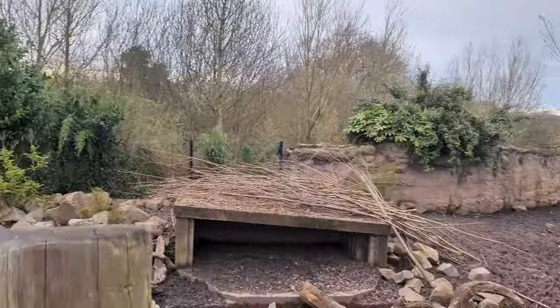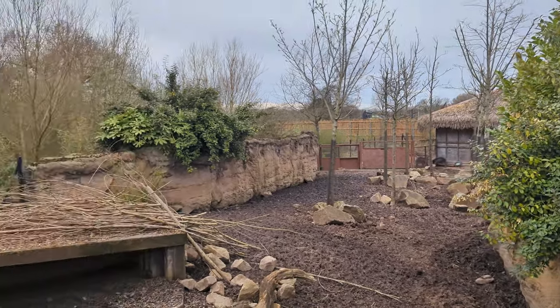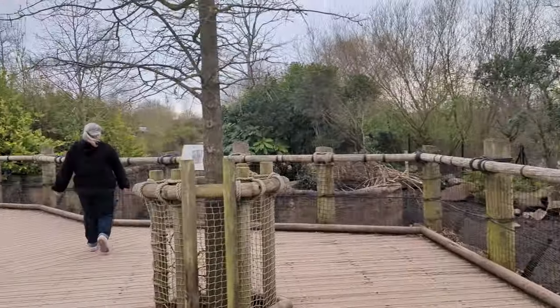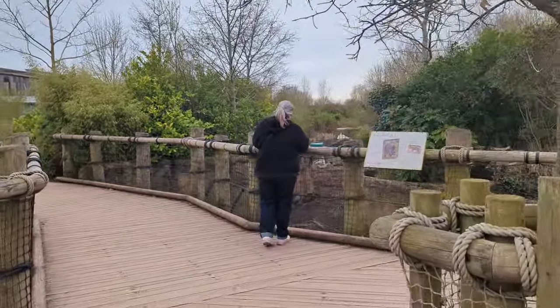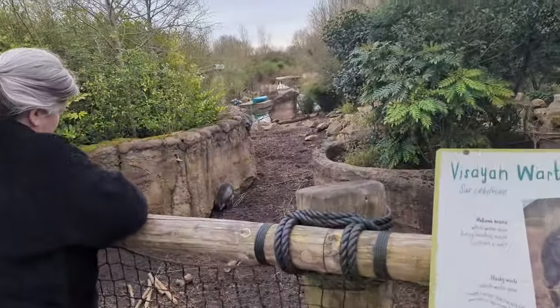The others. There's one by the fence down there and one on the other side. It must be separated at the minute. Oh, Gemma spotted some more, look. We do like the water pigs, they're nice. Oh yeah.